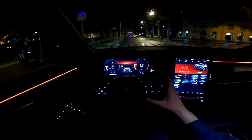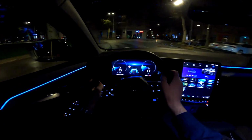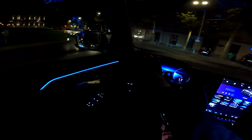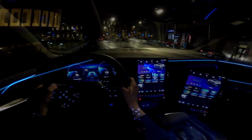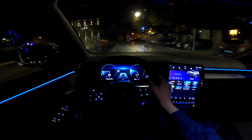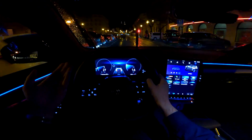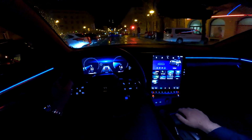So tell me in the comments, how do you like the drive so far? How do you like the layout here in front of us? I love the driving position in this car. You feel so good, the seats are comfortable, and you can just sit here and drive for hours and hours.